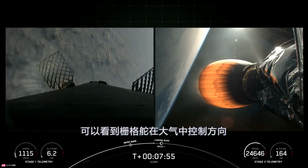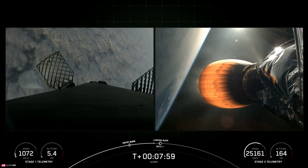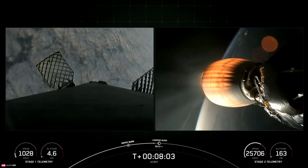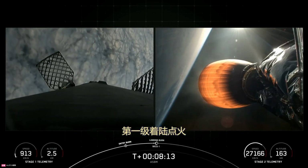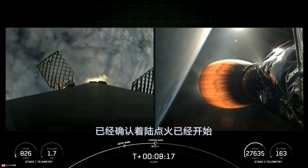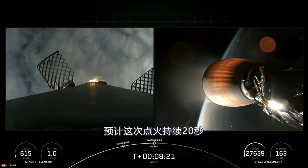Great views of those grid fins steering through the atmosphere as well. As a reminder, we are attempting to land this booster today on our drone ship, Of Course I Still Love You, which is currently stationed in the Pacific Ocean. Stage 1 landing burn. There's confirmation that landing burn has begun, and we are expecting this burn to last for about 20 seconds in total.